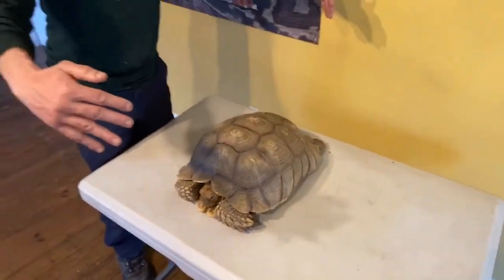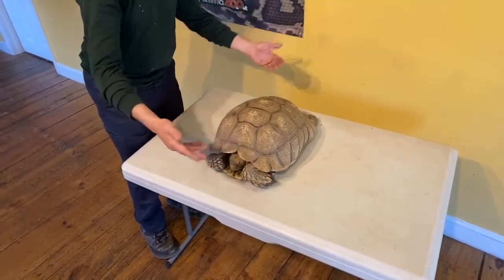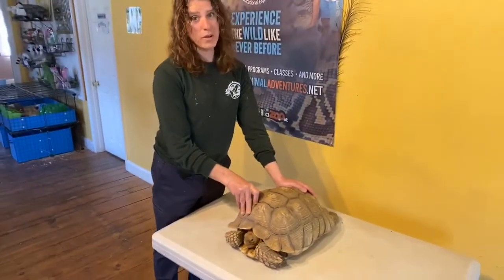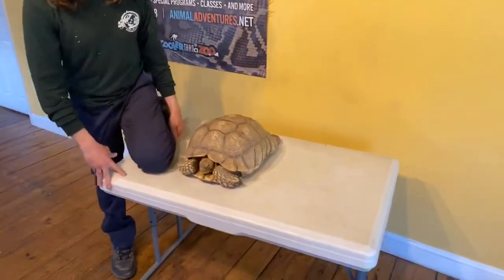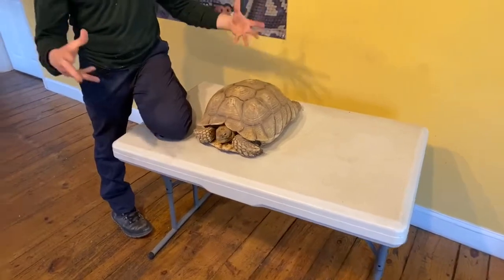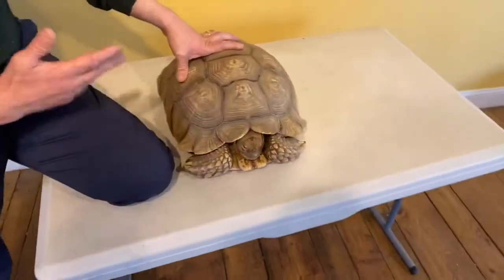If you've been here before, you've probably seen them. So picture trying to move around a tortoise, 130, 140 pounds. They poop like little cows, so there's a lot of cleanup. They eat a lot. This is much more of a high maintenance tortoise, but if you have the room for them, and this was something that I wanted, a big tortoise, just do your research on them, and we'll obviously help you in any way.